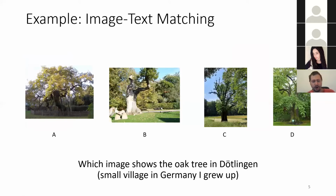Now a bit more complex example: which image shows the oak tree in Dötling? That's a small village, 1,000 inhabitants. I grew up in Germany. So everyone in my hometown knows how the tree looks. It's really prominent in our small village. But if I show you 4 different images, it's likely quite hard for you to guess which one it is. So maybe someone wants to give it a shot. Which of the 4 oak trees is the oak tree in Dötling?